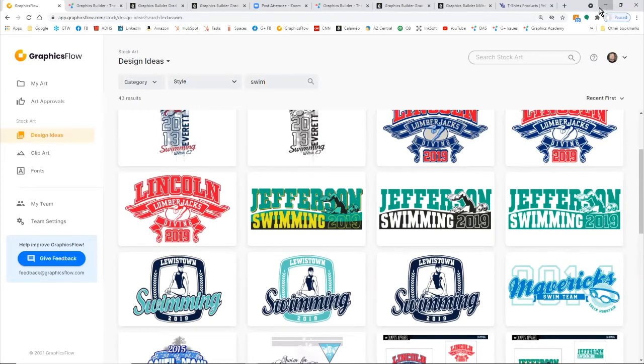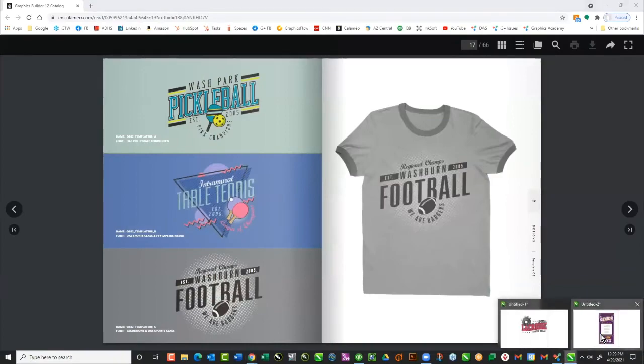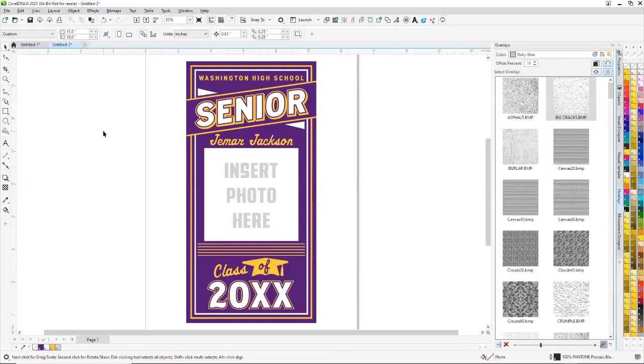In terms of the artwork for Graphics Builder, the artwork is going to be in 2 formats.